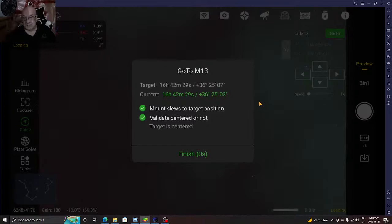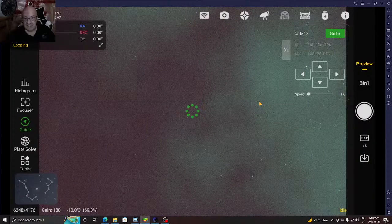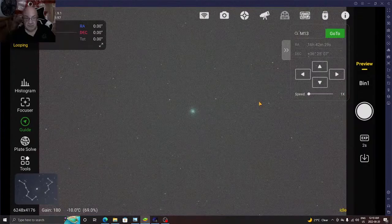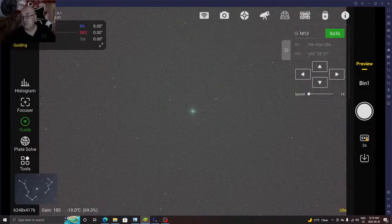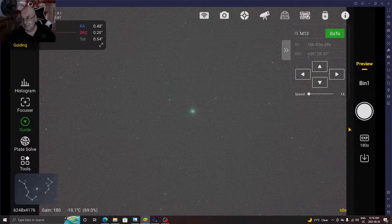Well, let's see. It says the target's centered. Let's see if the house is blocking us on the backside. No, it is not. So let's do, just for the fun of it, this is very bright. 3 minutes is probably quite long for this type of object. However, we've got time, so let's give it a whirl.